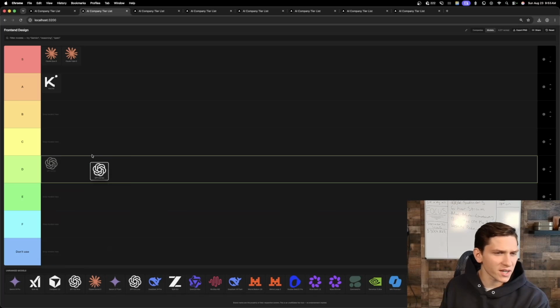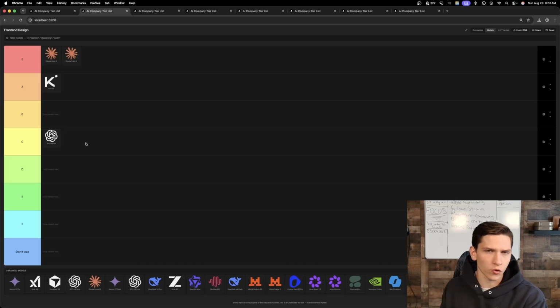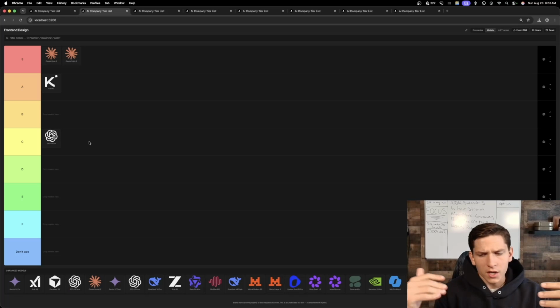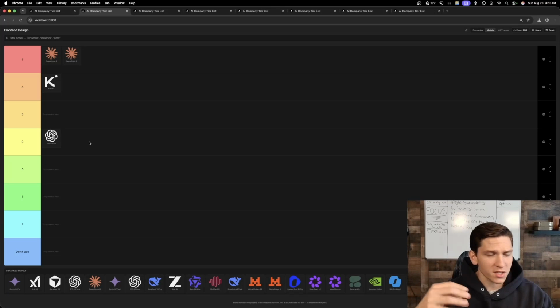GPT 5.6, now they have made improvements to OpenAI models for front-end design, but I would rank it just mid-tier. I think it's mid. It does a good job if it's guided well, but just out of the box, I think it's very difficult to get strong front-end designs from GPT 5.6.